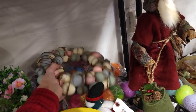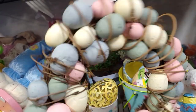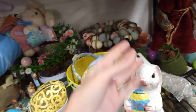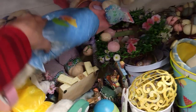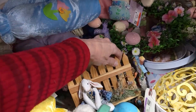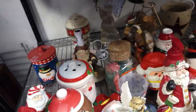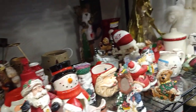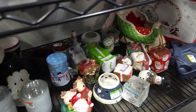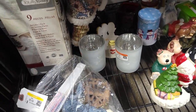Oh, I like the Easter egg wreath. I guess it wouldn't have to be Easter, but it's very spring. But we will leave that too. Let's see what else is under here. Nothing too exciting. Yeah, they do have a little Christmas left, but I don't see anything that is really calling to me with the Christmas either.